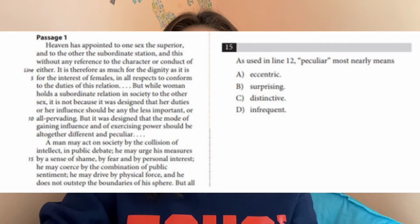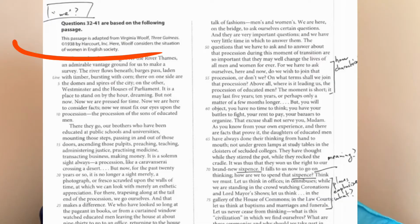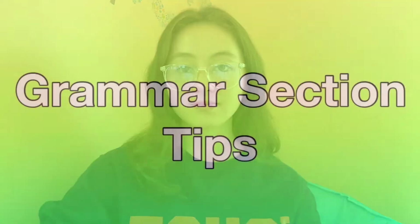My quick tip for answering the questions that require context to find the definition is to circle those words in the passage so when you're reading, you pay extra attention to the context around the word. Make sure that you read the introductions before each passage because oftentimes these intros have helpful information that can help you answer the question and get the main idea of the passage.